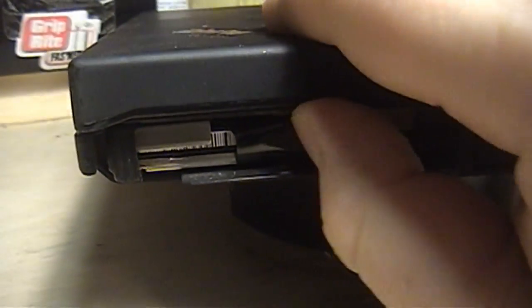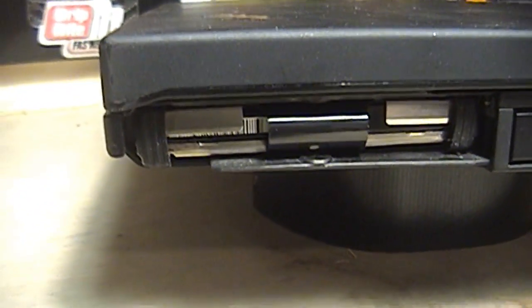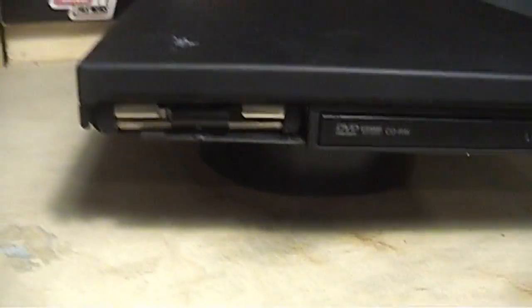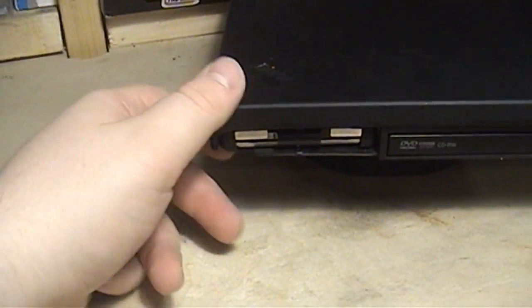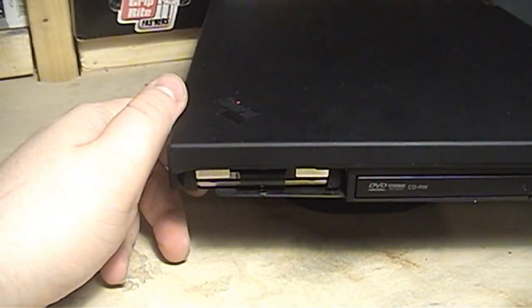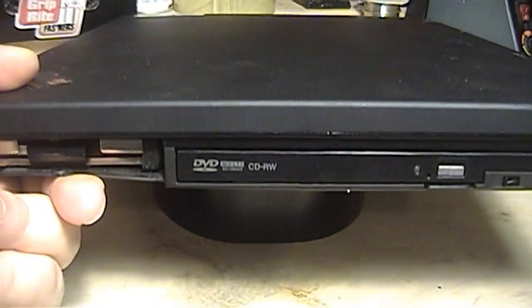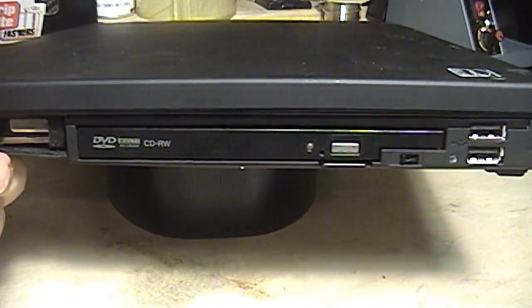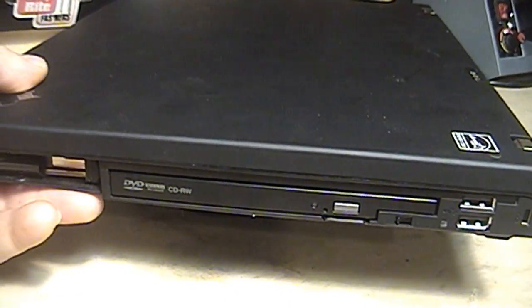The hard drive is firmly seated in its enclosure. It's nice and snug, so there's no chance of it really coming out, short of my dropping this computer onto the floor. And if that were the case, I'm sure I'd have bigger problems on my hands than just the hard drive falling out.